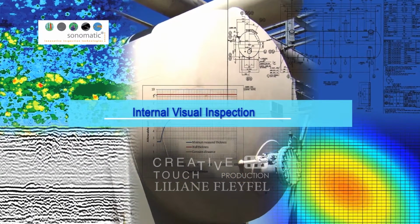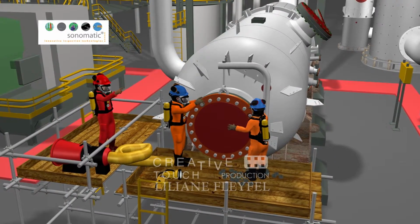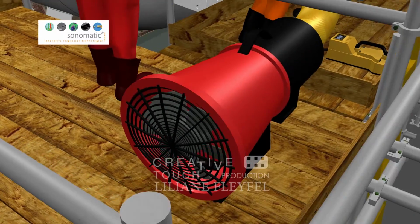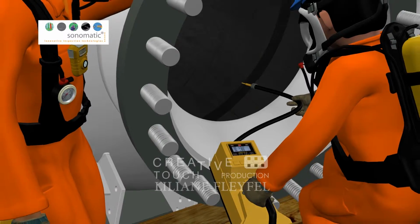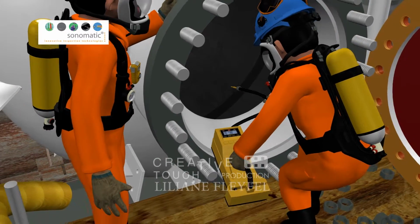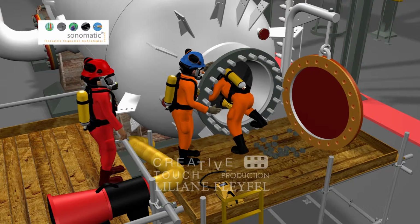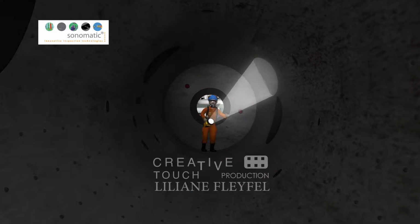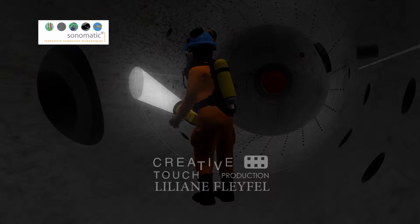Internal visual inspection. It is still common practice to perform internal visual inspections, IVI, of pressure vessels. This can only be achieved when the plant is shut down. Some vessels have to be opened to perform essential maintenance or to replace catalyst materials, but there are many other instances where IVI can be replaced with non-intrusive inspection.